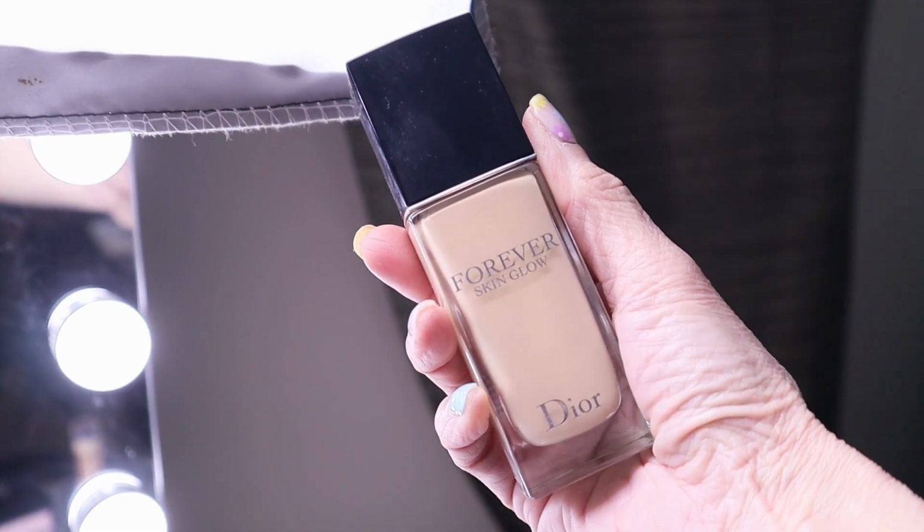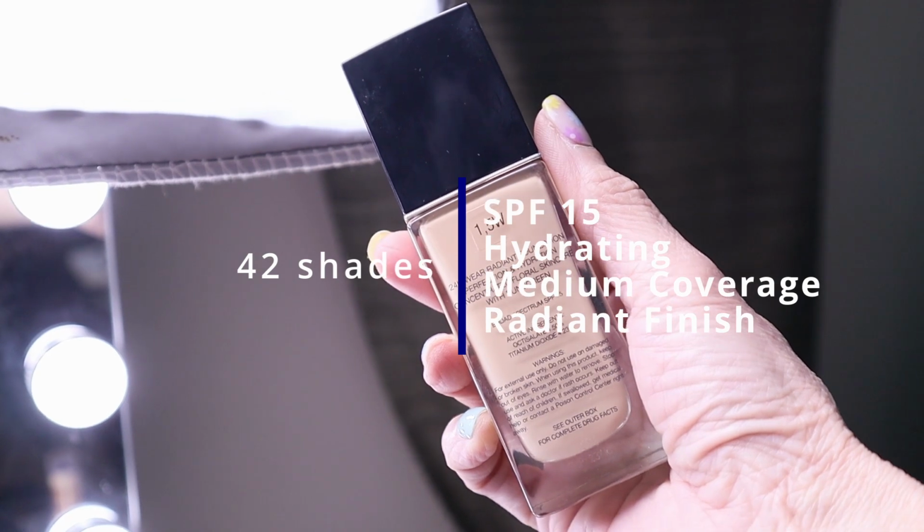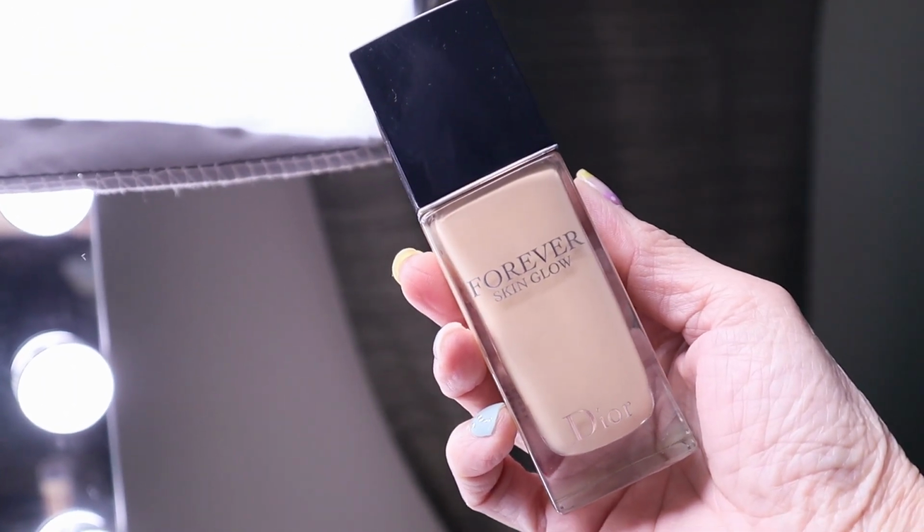I ain't gonna lie. But the foundation that I absolutely love, I tested it out about 7 months ago and it kind of fell by the wayside, but I started using it again and I could not believe how beautiful this foundation is. It's from Dior. It is their Forever Skin Glow Foundation. Now this also comes in a matte version, but I love their glowy version. I'm in the shade 1.5 Warm.